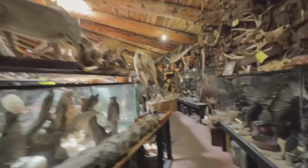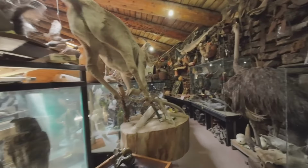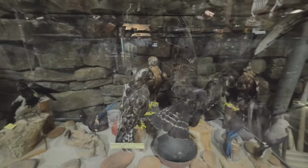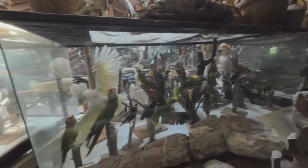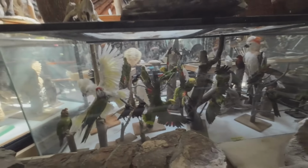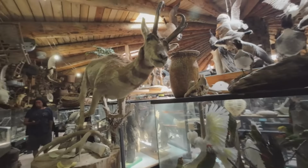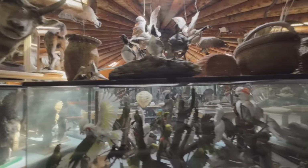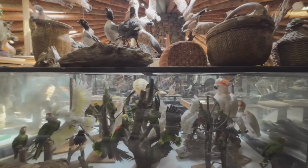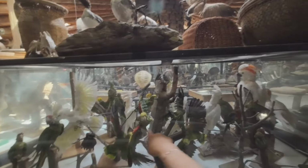Look at those big birds. What the heck? This is kind of creepy and cool at the same time. Look at all the parrots and birds. Look at these birds. Look at all of them. Look at all these in here. Jeez.